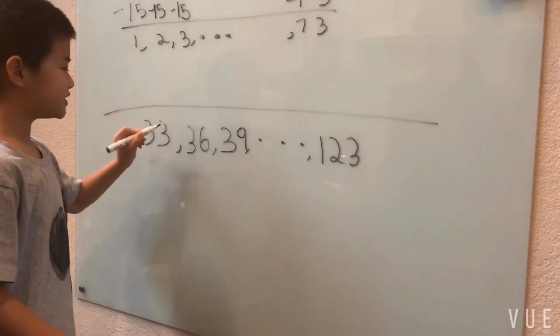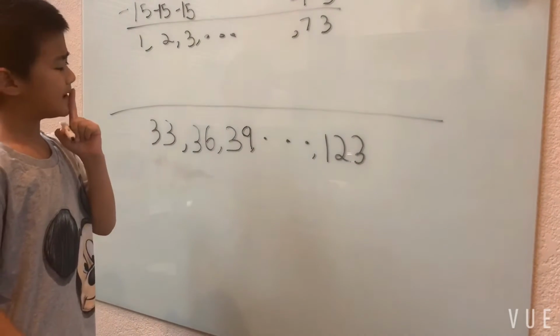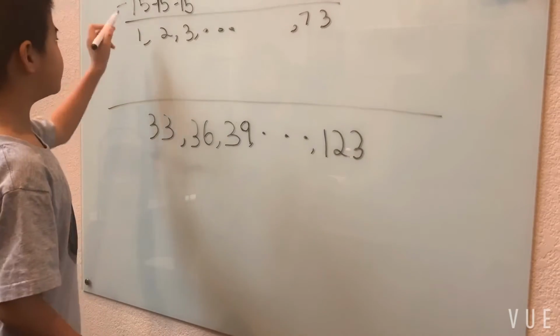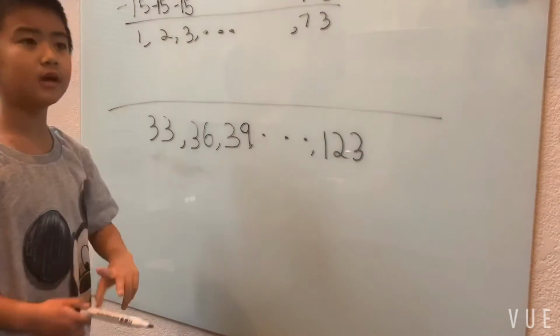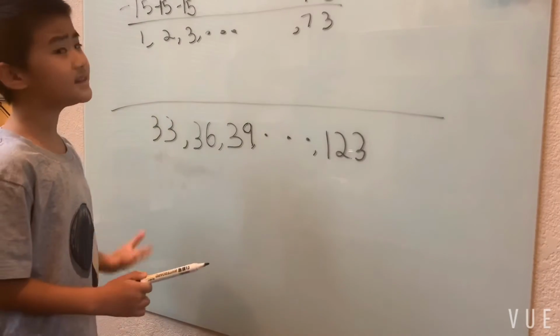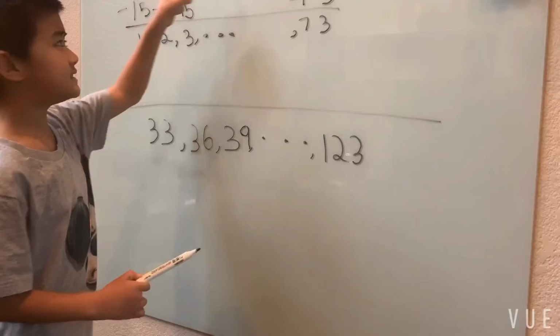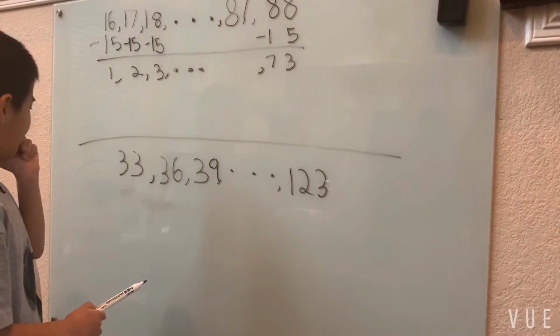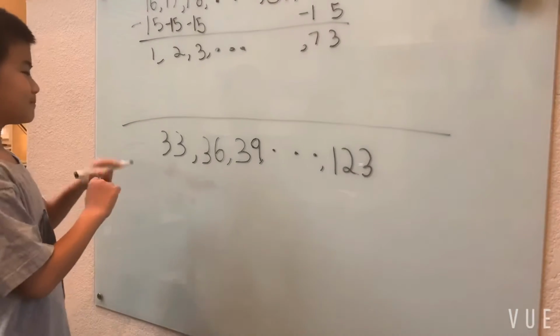Hey, I see that we skip counting by 3s, but how does that help? I know it won't work, since if we subtract 32, we're not going to get any consecutive numbers. Since if we want it easy to count, we're going to make it consecutive like this. So, how do we do this? Aha, I think I have it.